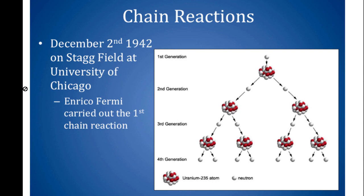All right, let's take a look at what happens with fission. Now, one consequence of nuclear fission is that we can create what is called a chain reaction, where we take one big nucleus and hit it with a neutron, and then that nucleus splits into two other nuclei and releases two neutrons, which then collide with another one, which releases two more, which releases two more, and you get this constant chain reaction.